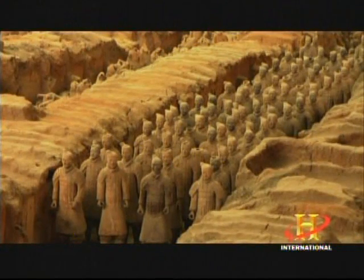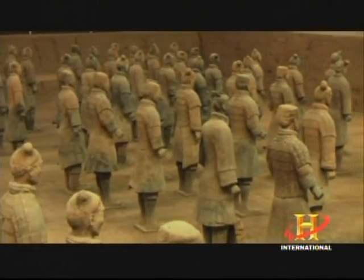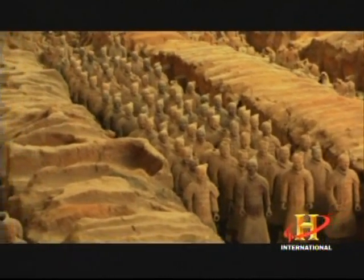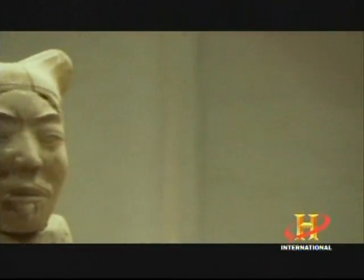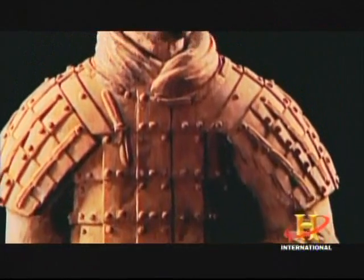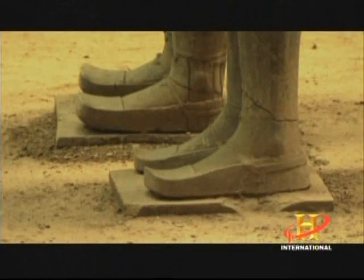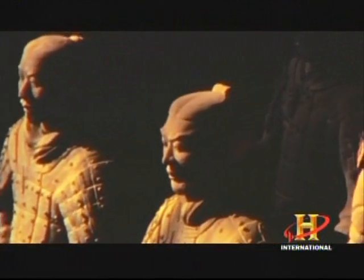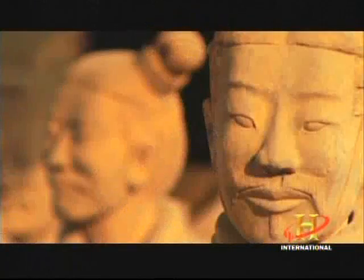Archaeologists eventually uncovered 3 massive pits filled with the terracotta army guarding the first emperor's tomb. The military armor is fairly specific. We can tell that the armor used was lacquered leather. We can see that people had cleats on the bottom of their boots to help them run in the mud. We can see the kinds of caps people wore and associate them with rank.